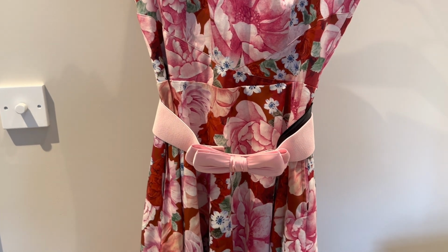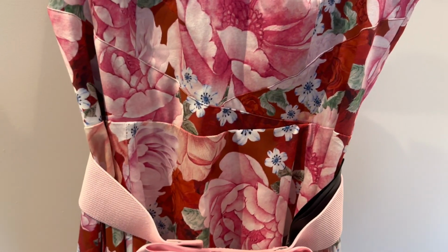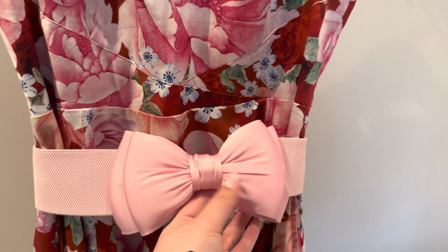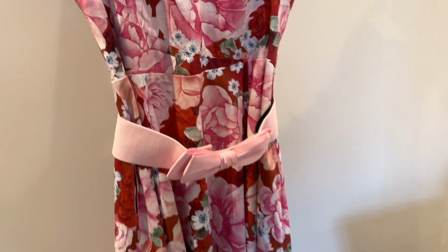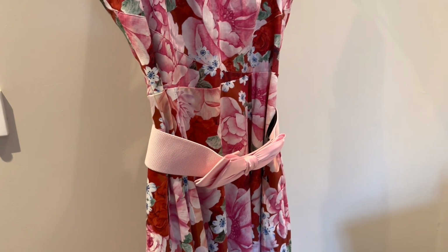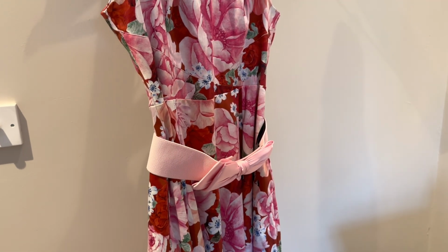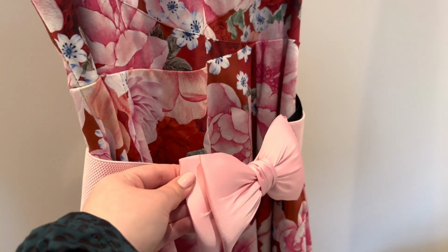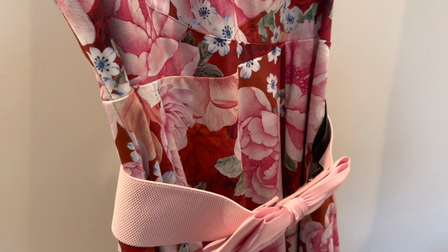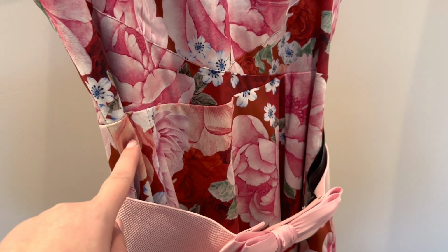In the shop on the mannequin, they had an orangey peachy belt on it. It looked really pretty, but when she put it on me, I wasn't keen. But when the pink went on, I thought, no, that's the colour I want. She didn't have a petticoat in this colour pink. She had white. She had a more dusky pink, so more similar to this colour.